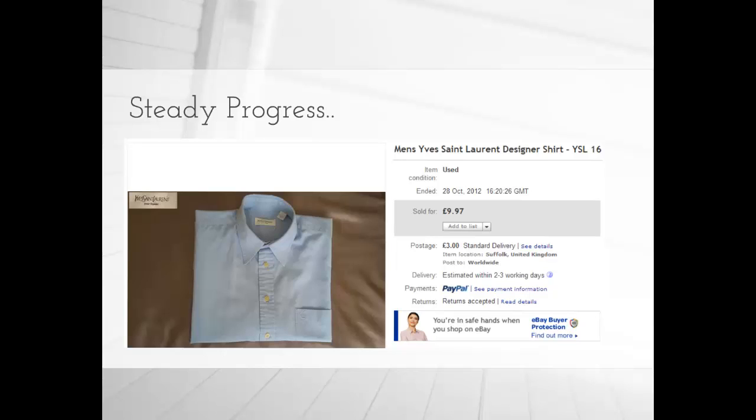Now, when I got this home and started prepping it to take the photo, I realised there was a small mark on one of the sleeves near the cuff. It was very small. It wasn't very obvious, and it was in a non-obvious place. But I felt like I needed to point it out and make it very obvious. So I did that. And I thought I'll just sell it relatively cheap to get it moved on, and then we'll carry on. So I put it up for £9.97, and it sold again within a few days.